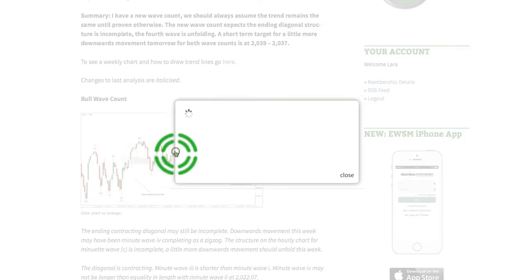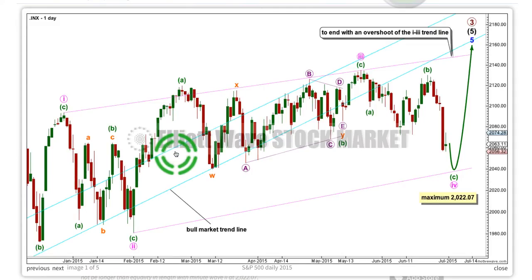Let's have a look at the new wave count, which looks at this ending diagonal again, possibly incomplete, and this movement is a fourth wave correction within the diagonal. We should always assume that the trend remains the same until proven otherwise. We don't have enough confirmation of a big trend change, so we should assume that the S&P remains in a bull market. This is the strongest piece of technical analysis on all the charts.